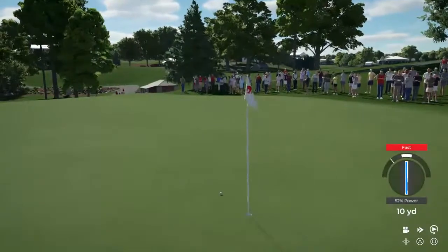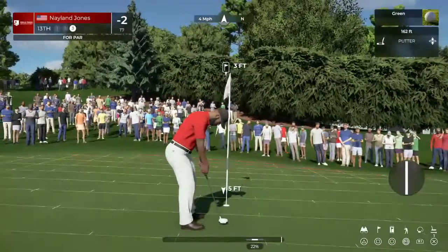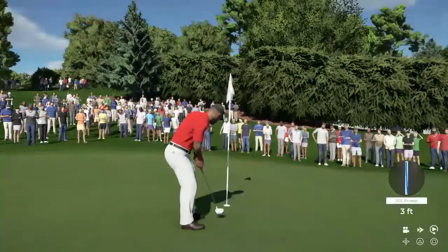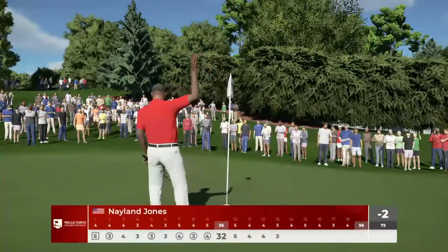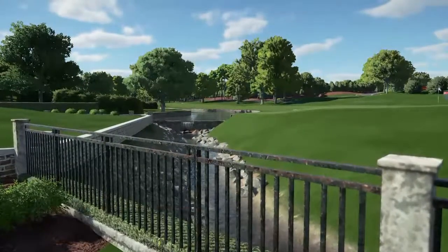Almost went in. Wonderfully played. It's just about 3 feet away. In she goes. Let's head to the next. Oh, how handy is that? Move him into top spot. He's currently tied for 7th.